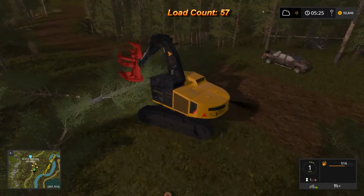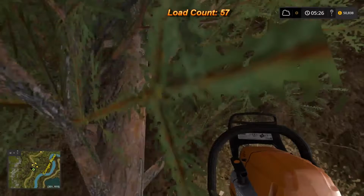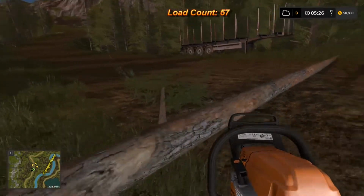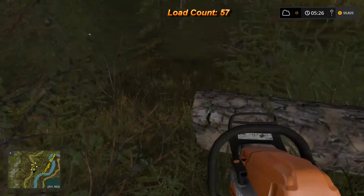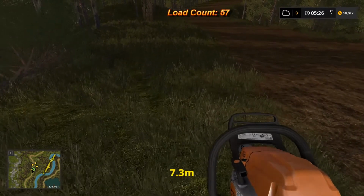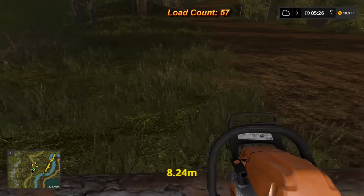Alright, well, let's get this out of the way real quick. I did figure out and remember how to use the measure. It's left, alt, and right click on the mouse. I think I'm going to go for some shorter logs this time. The longer ones seem to have problems in the trailer. They keep wanting to jump around.